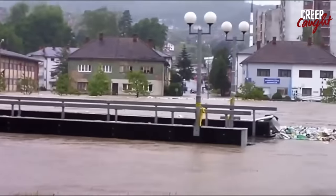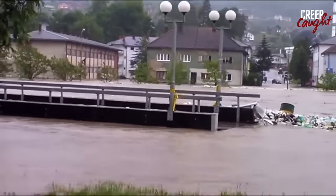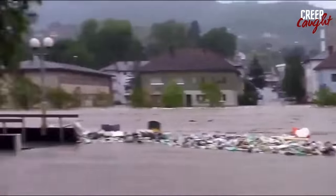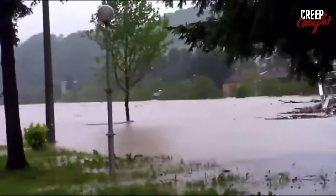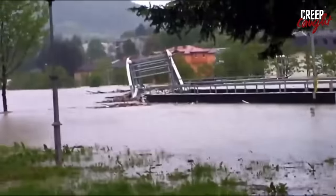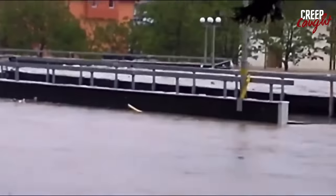This bridge used to link the two parts of the town together. It has since been rebuilt. Also, the floods destroyed six other bridges over different rivers. The area was hit by landslides too, caused by days of heavy rain. When the disaster was over, the streets were filled with mud, broken wood, and other kinds of debris.